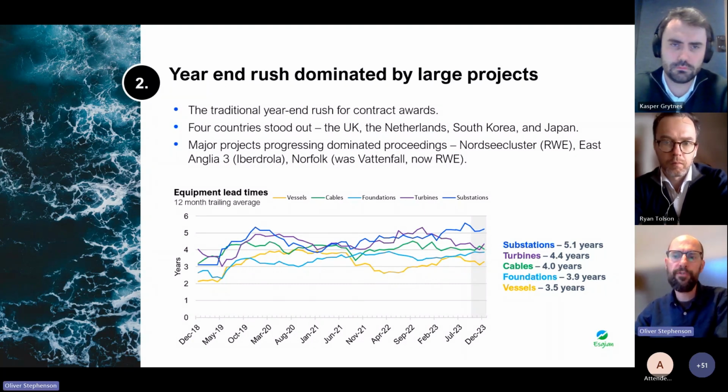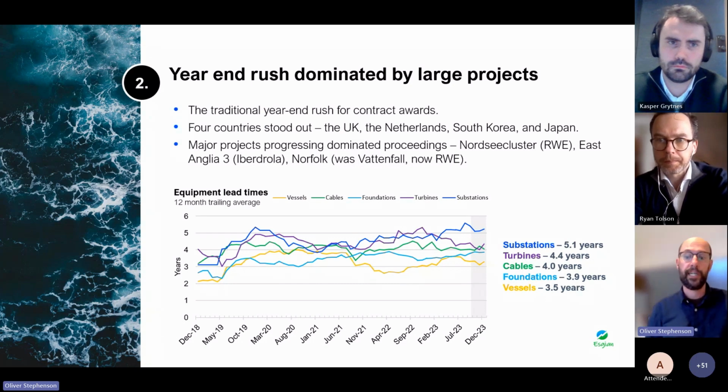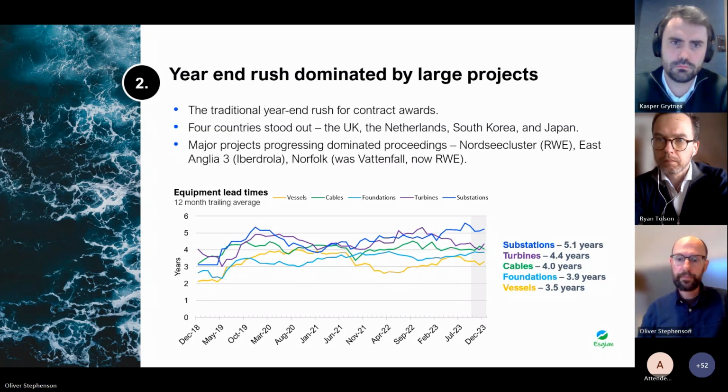The last quarter of 2023 saw arguably what's now a traditional year-end rush for turbine contract awards. After a pretty slow 9 months or so, awards did come through in quite big volumes. 4 countries stood out. In Europe, it was the UK and the Netherlands. In Asia, we saw good activity outside China, in South Korea and Japan in terms of awards for turbines.